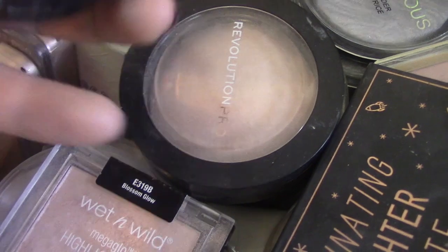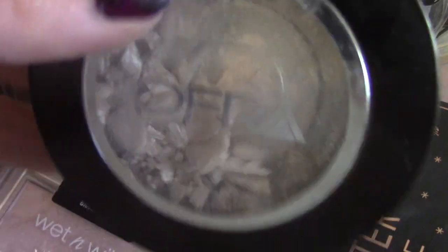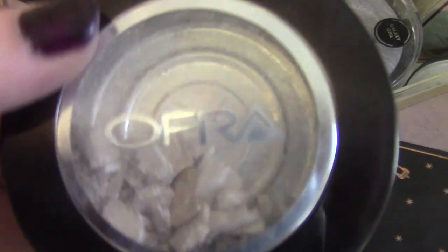Oh my god, this is my broken Ofra highlighter that I bought like 2 years ago. It's the Glazed Donut one, and I used to love this, but I broke it a few months after I got it, and I'm not really sure how to fix it, but I did used to love that. I really should just throw this away if I'm not going to figure out how to fix it.